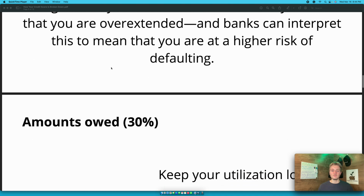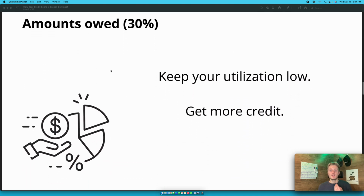So keep your utilization low, and kind of coinciding with that, get more credit. What I mean by this is if you have, let's say, $10,000 worth of credit, and you're using $1,000, well, you're using 10%. But if you only had $1,000 worth of credit and you were using $1,000, well, then you're using 100%. So you owe back 100% of that credit loan.